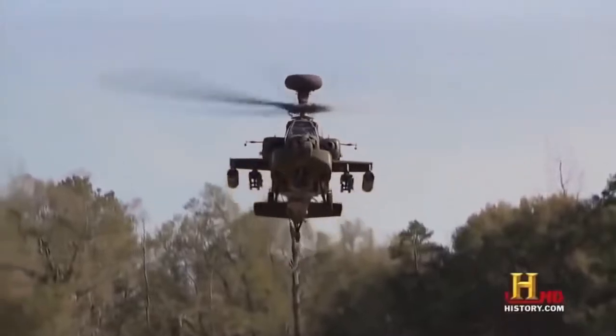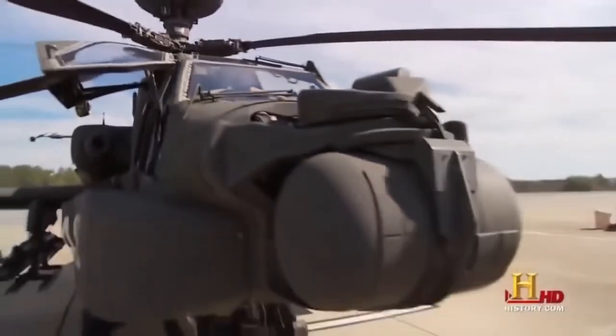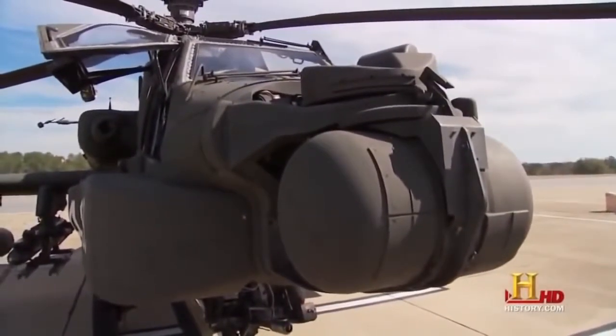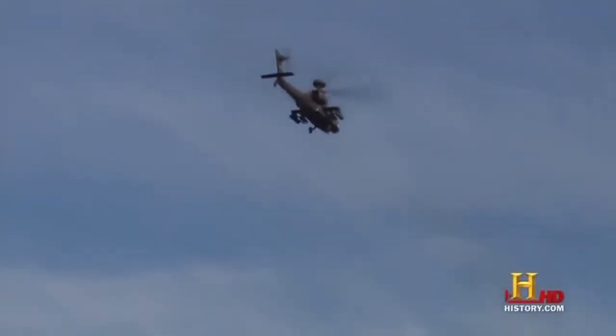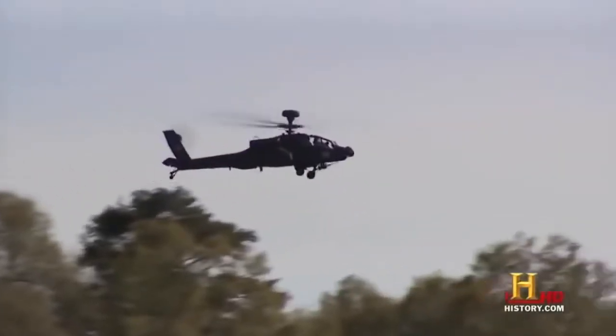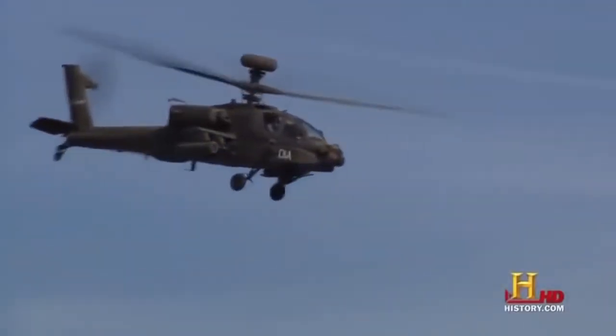The Apache is also equipped with state-of-the-art sensors located on top of the rotor and on the bottom of the nose that allow pilots to see any enemies they can see. Also makes it a threat deterrent. The mere presence of the Apache in the sky is often enough to dissuade the enemy from attacking friendly ground forces. Sometimes all it takes is for us to show up and the enemy stops shooting and they disappear.